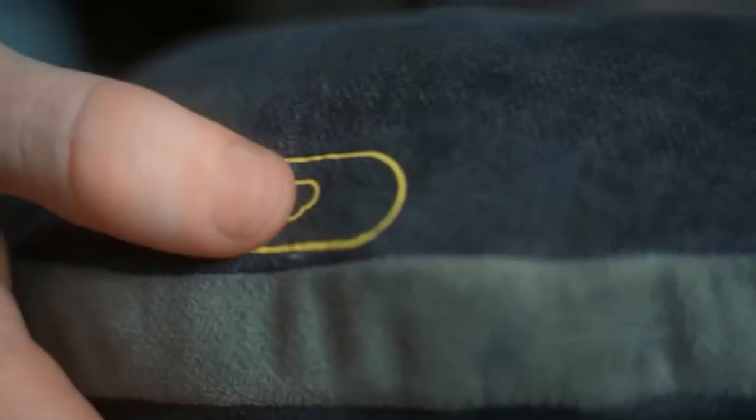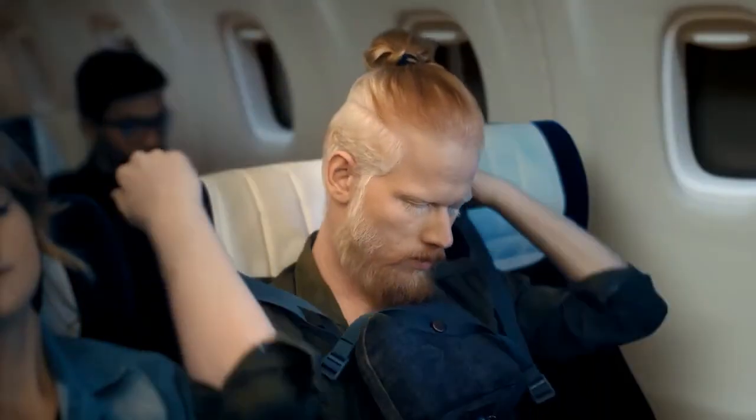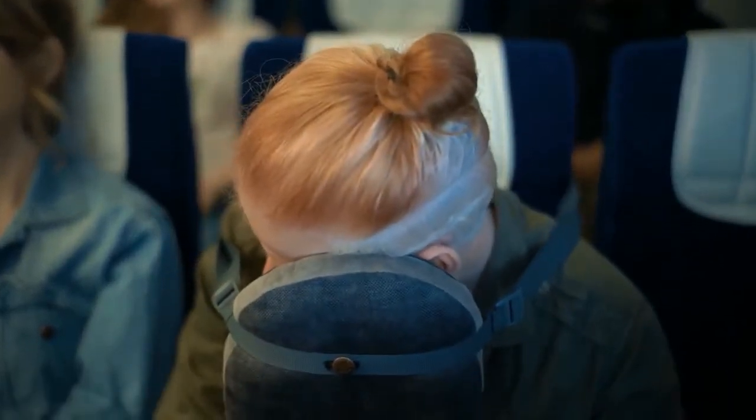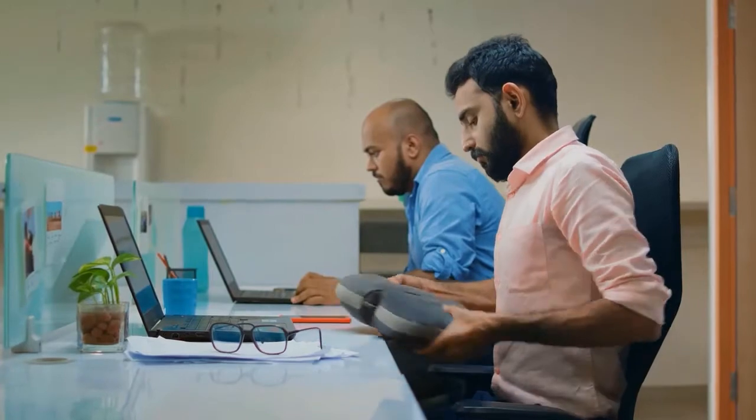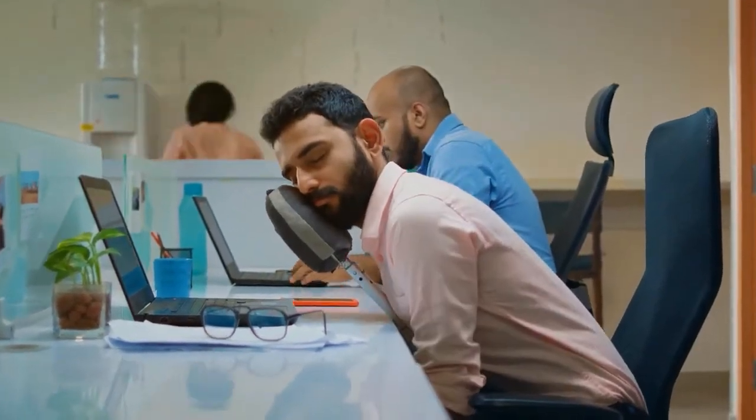You can use napEazy in four ways. Press the top button, extend the pillow, put the sling around the seat rest and pivot the lower cushion. Now lean forward and place your head on the upper cushion. Or if you have a table in front of you, then you can use it without the sling like this.